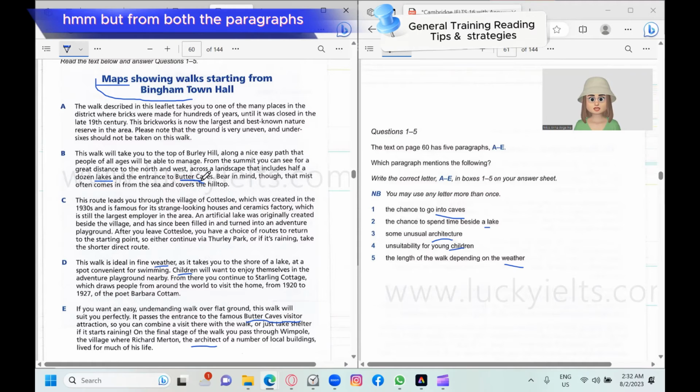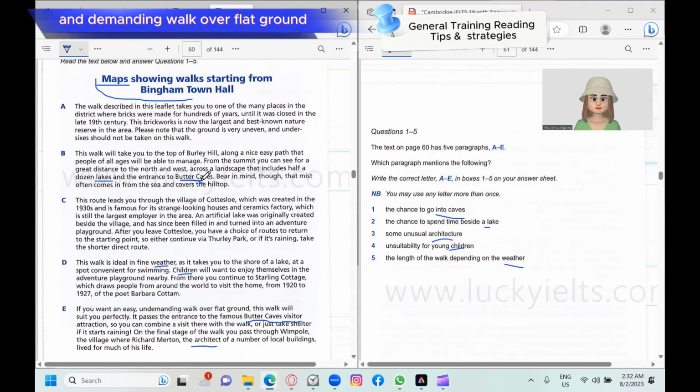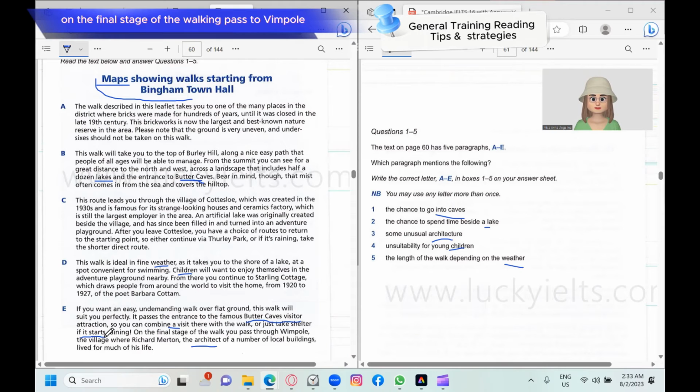But from both the paragraphs, where can they have the chance to go into the caves? Read E also. Okay. If you want an easy, undemanding walk over flat ground, this walk will suit you perfectly. It passes the entrance to a famous Butter Caves visitor attraction, so you can combine a visit there with a walk or just take shelter if it starts raining. On the final stage of the walk, you pass through Wimpole, the village where Richard Martin, the architect of a number of local buildings, lived for much of his life.